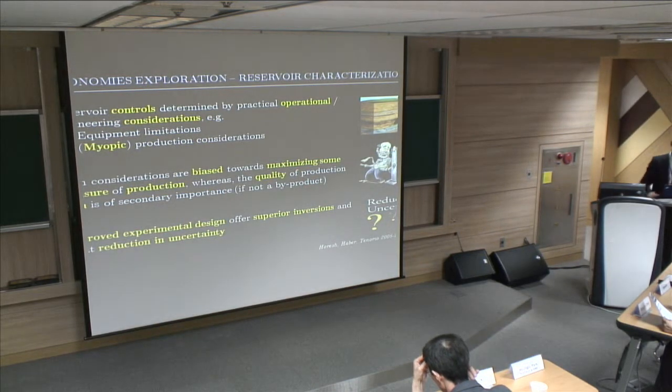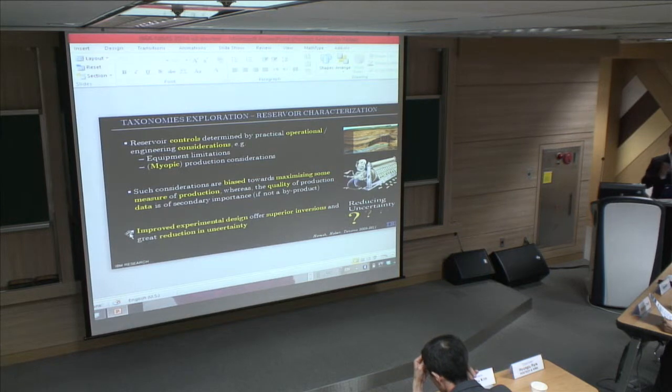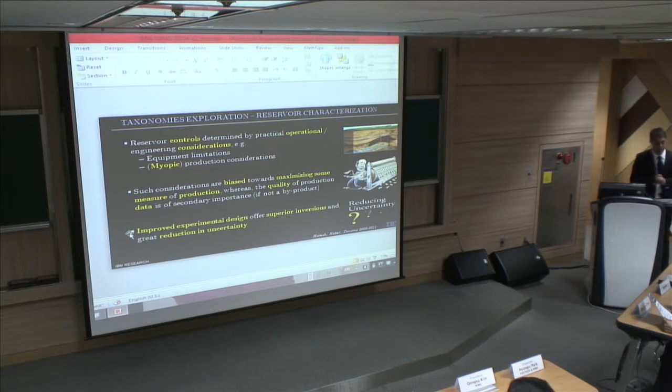So here is a quick example as for taxonomy exploration. This one is again with work that we did with some oil company. They typically prescribe the control. So they inject water into the subsurface, and that water displaces the oil, hopefully, into the production wells, and then they pump it out. And typically they prescribe those controls to satisfy one important goal, money, right? It's all about the money. They would like to maximize production, and everything which is not directly related to that for them is a trouble.